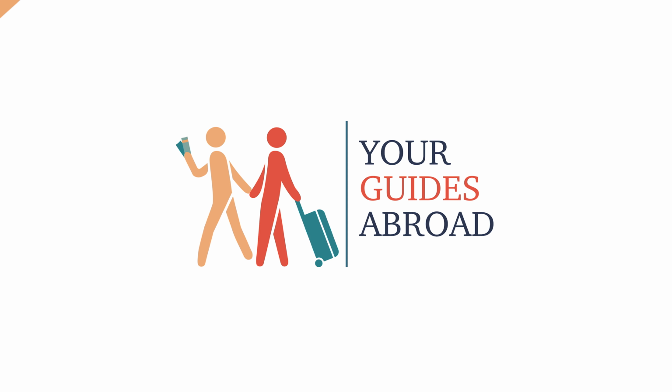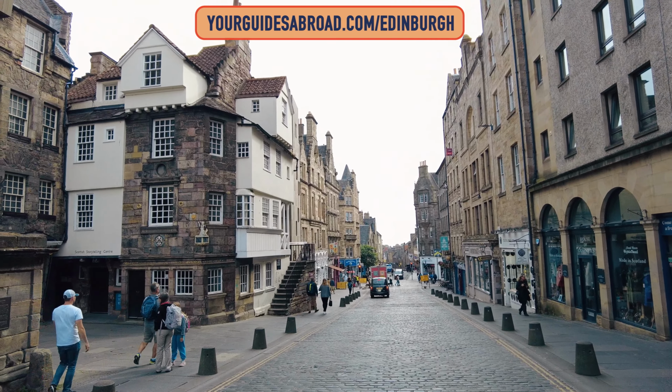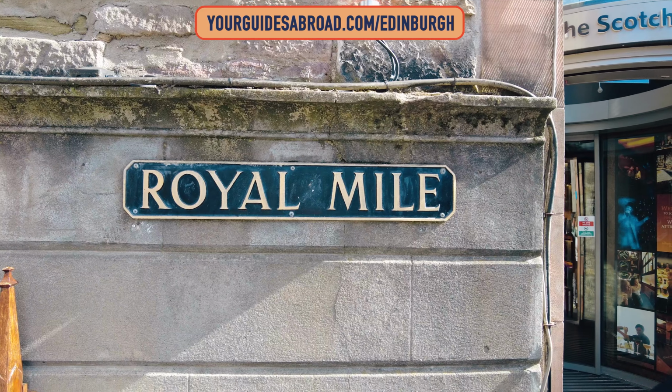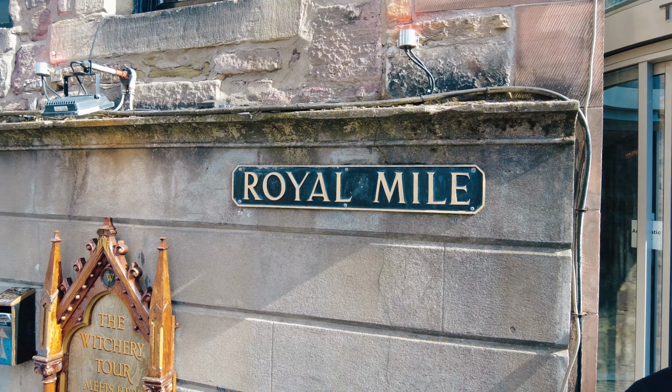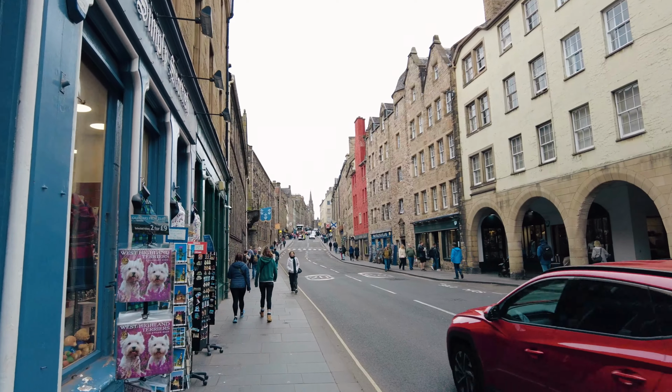I must say, we're no experts. Hire a local guide to take you on a walking tour of Edinburgh, especially the Royal Mile. You won't regret it. But if you can't do that, this is a good starting point. Maybe just whet your palate for all the cool stuff around here. Anyways, let's jump in. We're going to start right at the top.